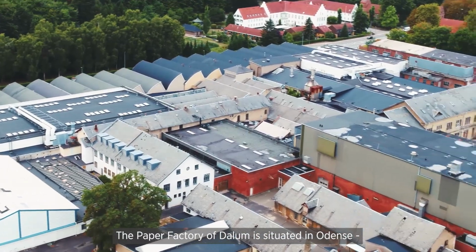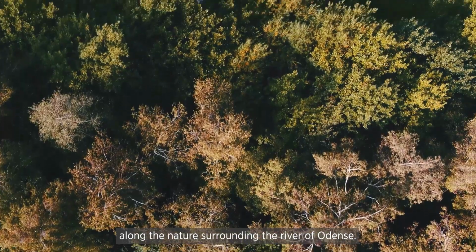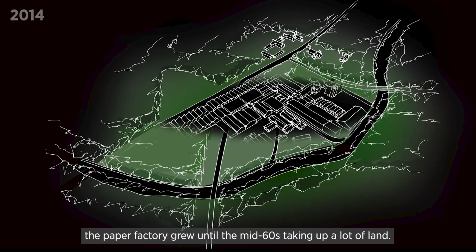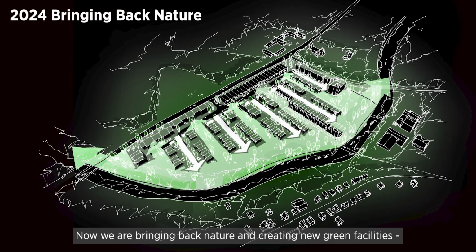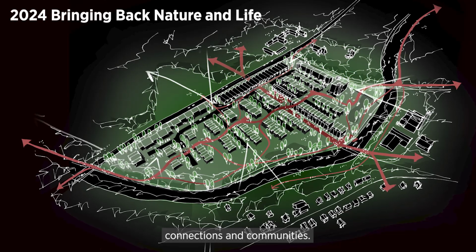The paper factory of Dalum is situated in Odense and along the nature surrounding the river of Odense. Operating for more than 130 years, the paper factory grew until the mid-60s, taking up a lot of land. Now we are bringing back nature and creating new green facilities, connections and communities.